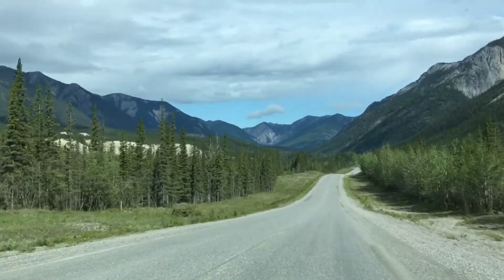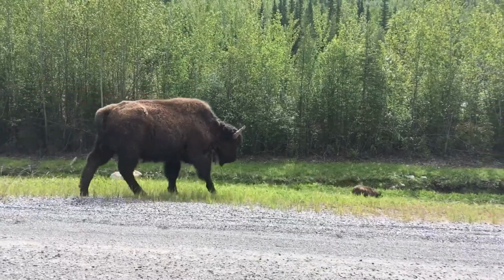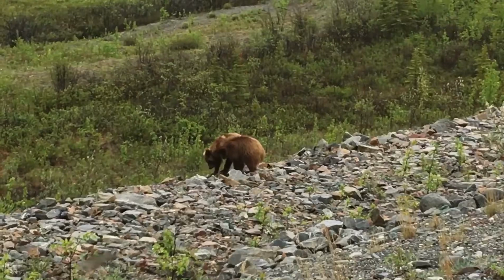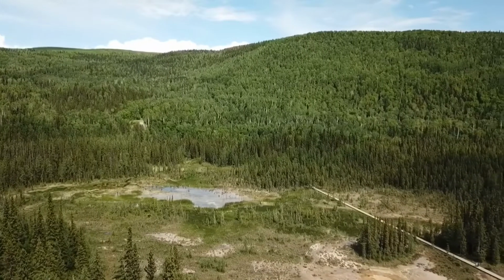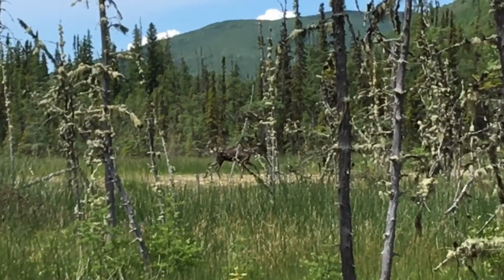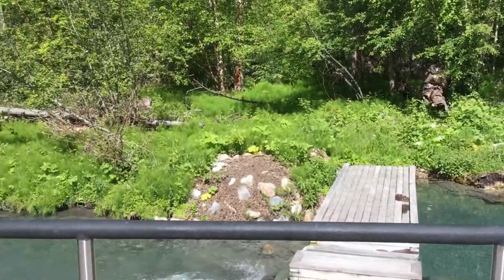The Canadian side of the Alaskan Highway was in great shape. Scenery was unbelievable. We saw bear and moose while traveling in Canada. A must stop is the Liard Hot Springs. Great camping. There is a nice boardwalk to the hot spring, where we saw our first moose. The hot springs have bathrooms and changing rooms.